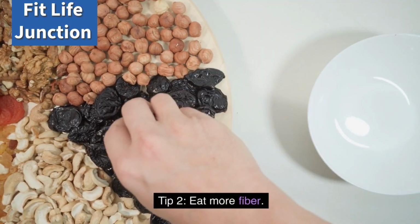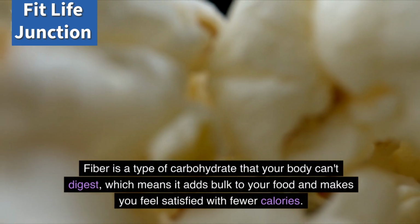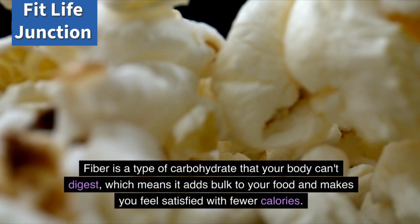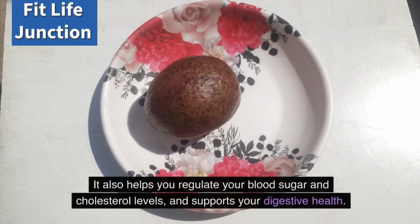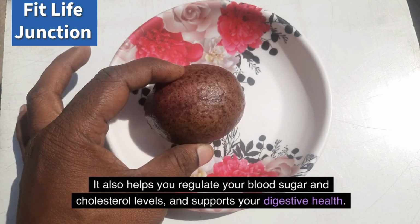Tip 2. Eat more fiber. Fiber is a type of carbohydrate that your body can't digest, which means it adds bulk to your food and makes you feel satisfied with fewer calories. It also helps you regulate your blood sugar and cholesterol levels, and supports your digestive health.